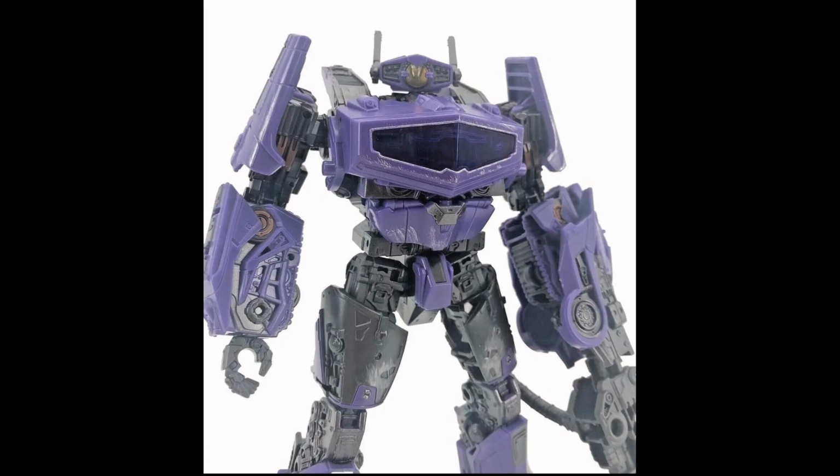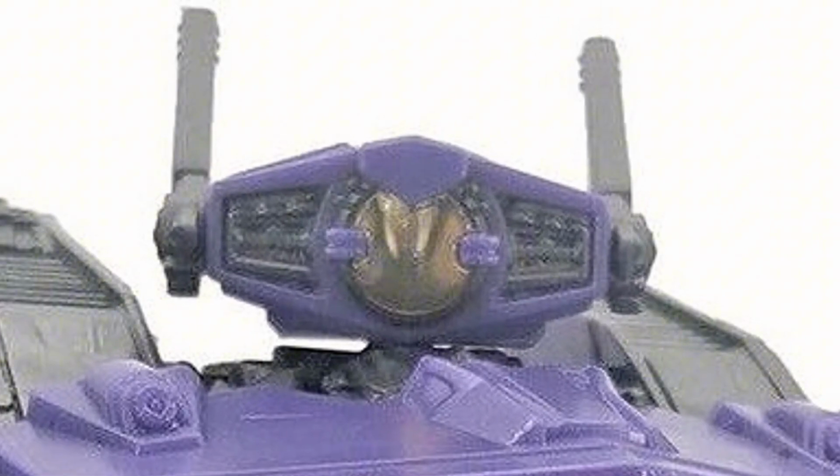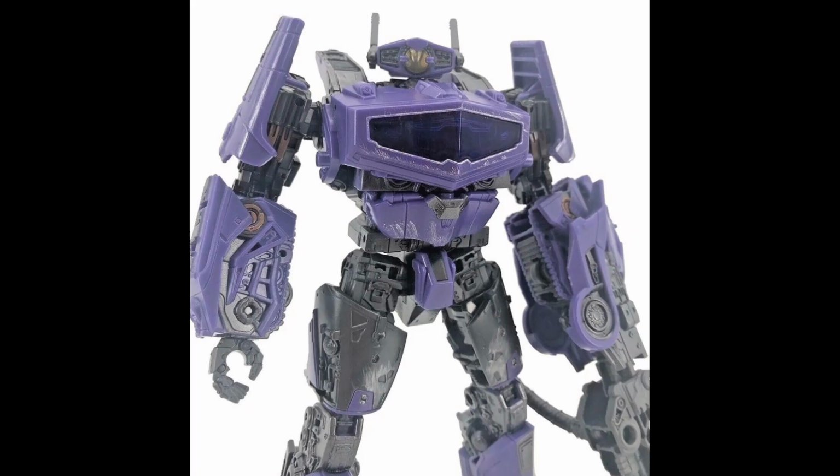And yeah, let's just take a look at that head sculpt. It is stunning. Obviously, I do wish that his eye was a lot more yellow. Because, you know, as much as I love my Shockwave with red eyes, the Bayverse Shockwave, the Transformers Prime Shockwave, as much as I love that, obviously it has to be yellow to satisfy the G1 fans.